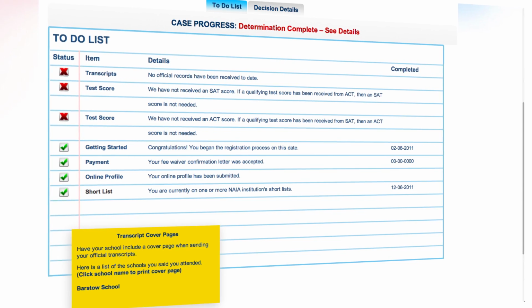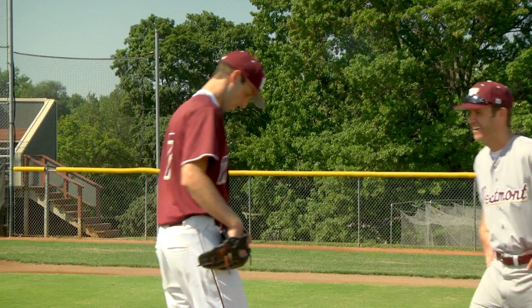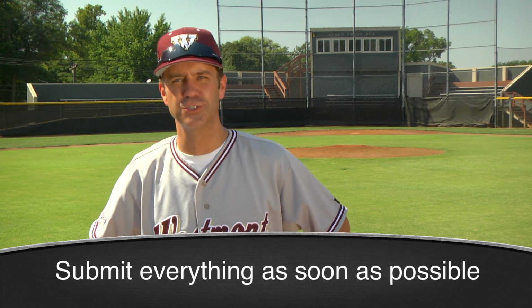Once you have registered with the Eligibility Center, your online status will be updated on your to-do list, which can be viewed from your status page when you log in at playnaia.org. Your file will not be reviewed until the NAIA Eligibility Center has received all necessary information and documents to make a determination on your eligibility. The time it takes to receive a determination can vary, but keep in mind you don't need a final determination to accept a scholarship or a place on a school team. You should register early and submit all your documents as soon as they are available to avoid any delays in receiving a determination. So that's basically it.